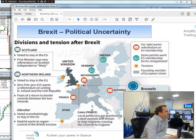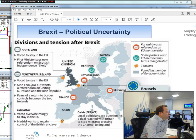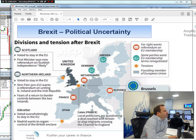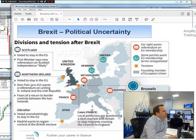You've got tensions in other areas with regards to Gibraltar and Spain wanting Gibraltar back, for example. There's tensions obviously in Calais from the refugee crisis and a migrant crossing point. There's tensions in Ireland with regards to Sinn Féin in Northern Ireland wanting to take Northern Ireland back into the Republic of Ireland. Obviously, Sturgeon in Scotland.